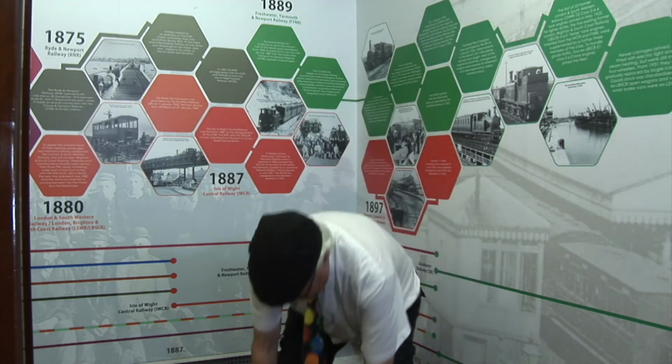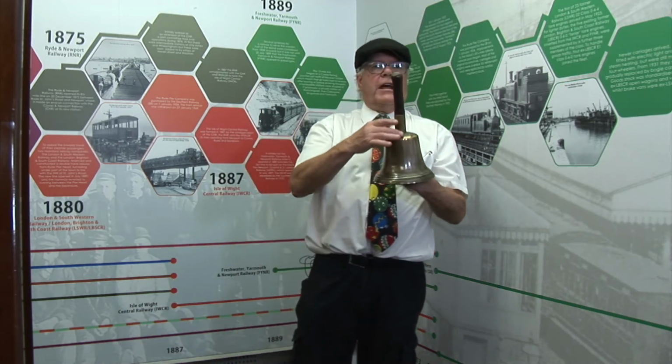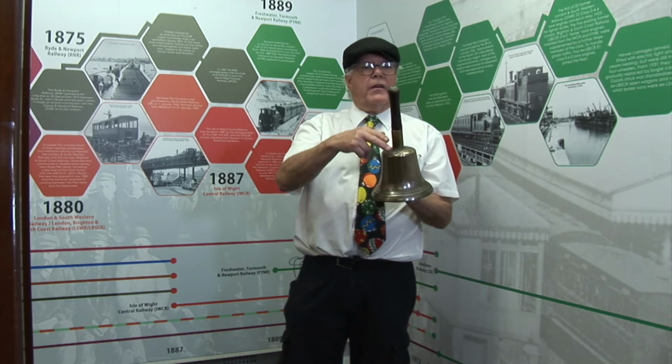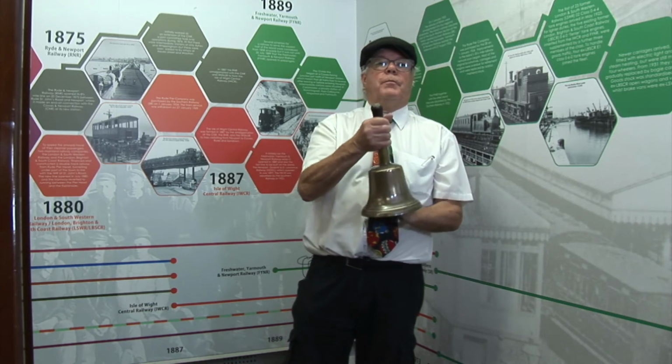Prior to the introduction of loudspeakers, it was customary for handbells to be rung at termini a few minutes before the departure of the train. This bell was used at Ryde Pierhead and bears the initials of the London, Brighton and South Coast Railway, one of the co-owners of the line between Ryde Pierhead and Ryde St John's Road.